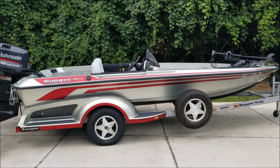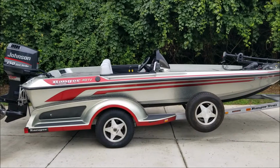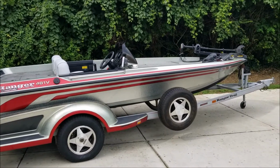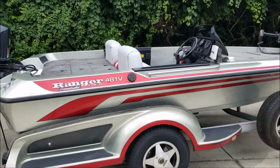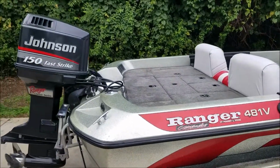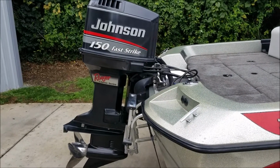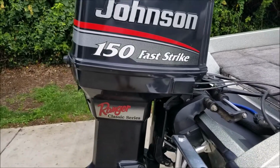This is a 1997 Ranger Comanche 481V. It is 18 feet long, and it has a 90-inch beam. It also has a '97 Johnson 150 Fast Strike with the Ranger decal on the back.